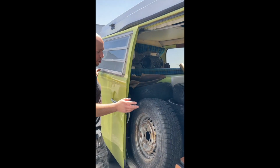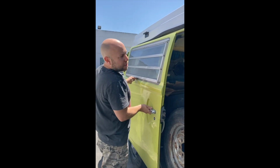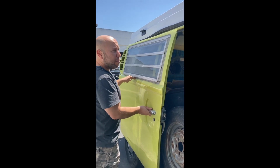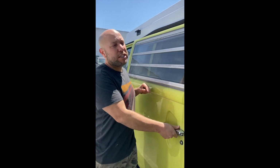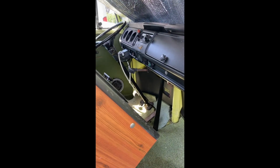And of course the paint and all the seals will be done. And you'll have yourself an extremely rare, very desirable Yosemite yellow pop-top Westfalia. And it's going to be a really great price too, because this one is a manual transmission. Not that there's anything wrong with manual transmission, it's just that a lot of our customers want automatic.